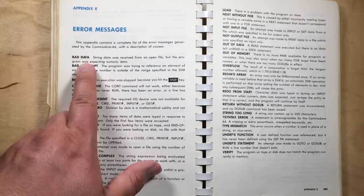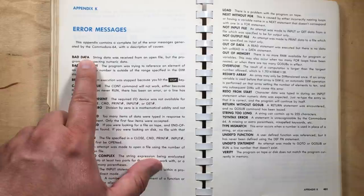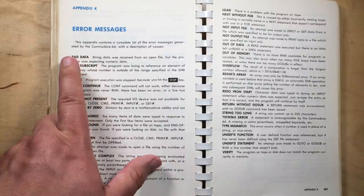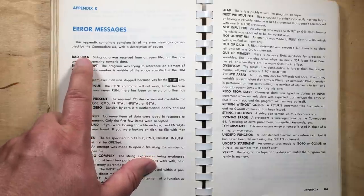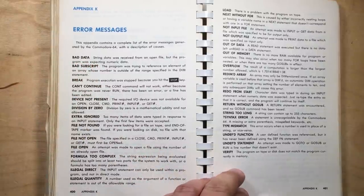Maybe they could have used a bit more editing, but for example, this bad data, that's actually a holdover from the Commodore PET, and on the C64, it's called file data error. So this bad data is not a misprint, but it's from the PET, and that error doesn't exist on the C64. Bad data. Bad.